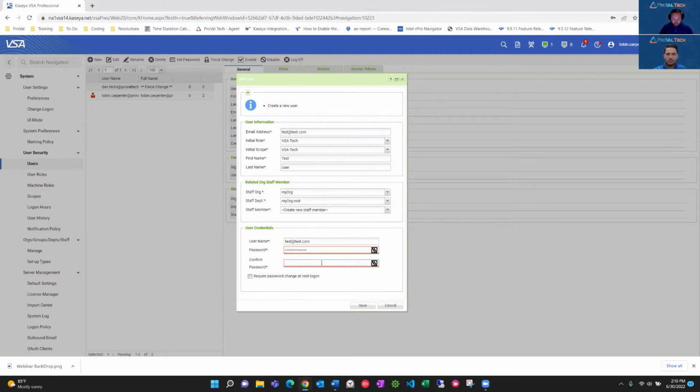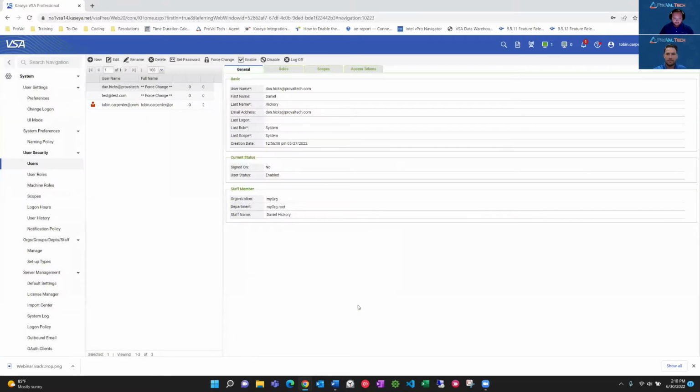And a password. And then, of course, make sure that you select the require password change at next login. Select save. All right, and now we have a user created.